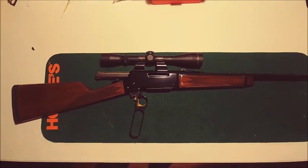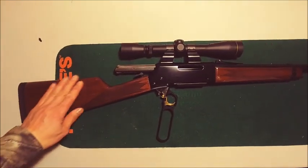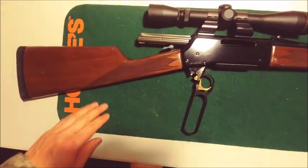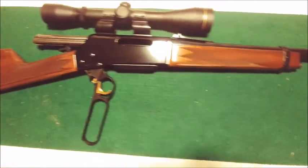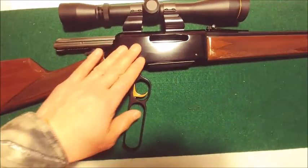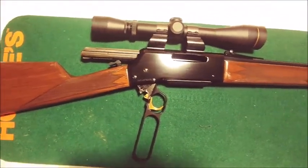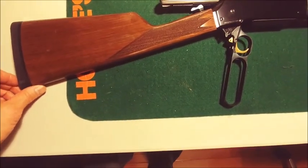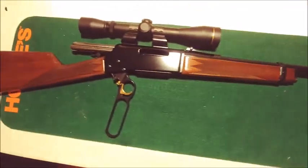First thing that I noticed about this rifle was how beautiful it was. If you look at the walnut stock, it's very dark and it's got a very nice high gloss finish on it. And the checkering is very well detailed on the grip and also on the forend. Now, the blue finish has been polished really well, so it's a very shiny gun. One thing that I'm disappointed in is that it did not come with sling swivel studs on the rifle. That was a big disappointment for me.